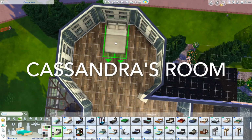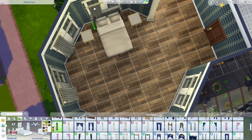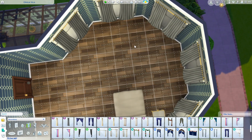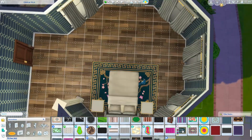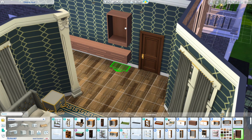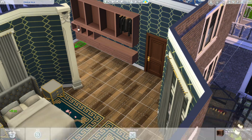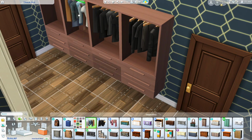So this is the final installment for the Ophelia Manor, or Ophelia Villa, which is the goth house remodel that I've done. And this first area is Cassandra's room, who I kind of imagine is like Wednesday Addams. But unlike Wednesday Addams, I imagine she's a little bit of a fashionista. She likes to wear black, obviously, but she also likes to have outfit options.